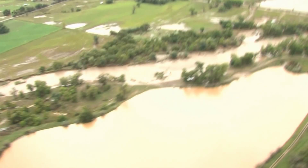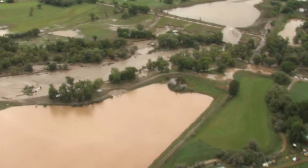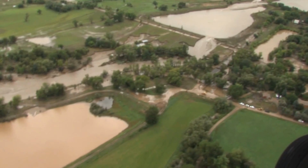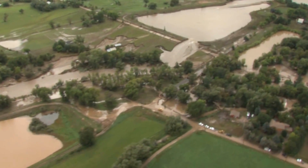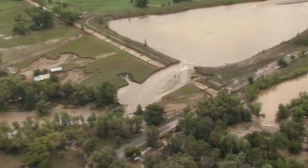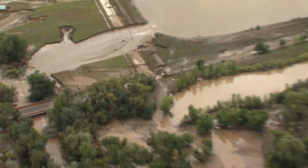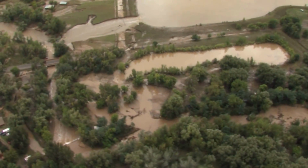Tim, can we circle around that diversion they cut in the road there at 75th, or I'm sorry, at St. Vrain Road? Sure. Is that 7 o'clock right now? All right, I'll come around, Jeff. Very good, thank you. Let me know.